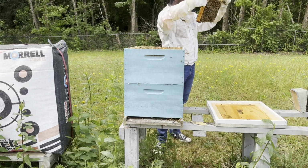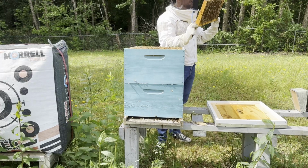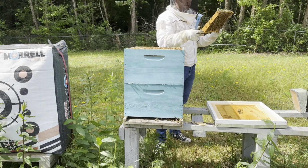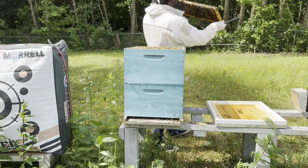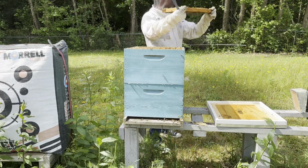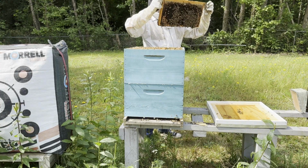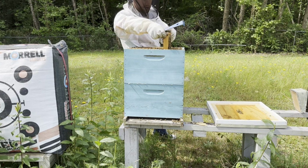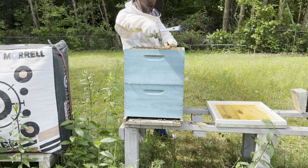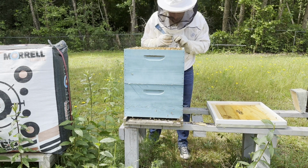Another blank one, kind of weird, but okay. Got an emergency cell, let's check it out. Nothing. Oh, a couple emergency cells. Nothing. That's okay, emergency cells are normal, just make sure they're not capped or filled up or drawn out or anything like that. They look like little bells, I guess, for lack of a better word.